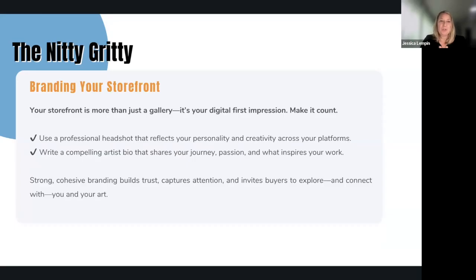All right, your storefront is more than just a gallery. It's your digital first impression. Make it count. Use a professional headshot that reflects your personality and your creativity across your platforms. Your face is your brand, right? So make sure you have a good headshot. Now, with cell phones this day and age, if you don't want to get behind your big DSLR, get behind your cell phone. Take some shots. Have a family member help you out.